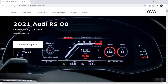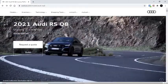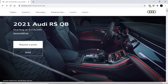Hello everyone, today we're going to talk about the 2020 Audi RS Q8. Reading every option available by the manufacturer, find out if it's worth it.